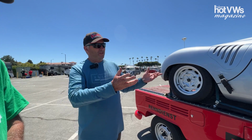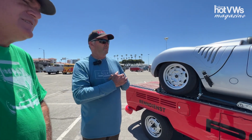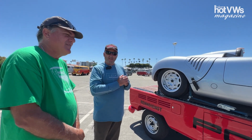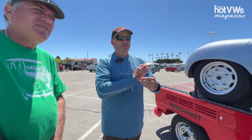So these replicas, there's not a lot of these RSK cars because Thunder Ranch, I think they cast or threw 50 molds or bodies, and then basically went out of business. And I understand that the molds went off to Europe, and so they're still available to be built if you really want one, but I think they're a little bit of a hassle to get and a lot of time to wait.